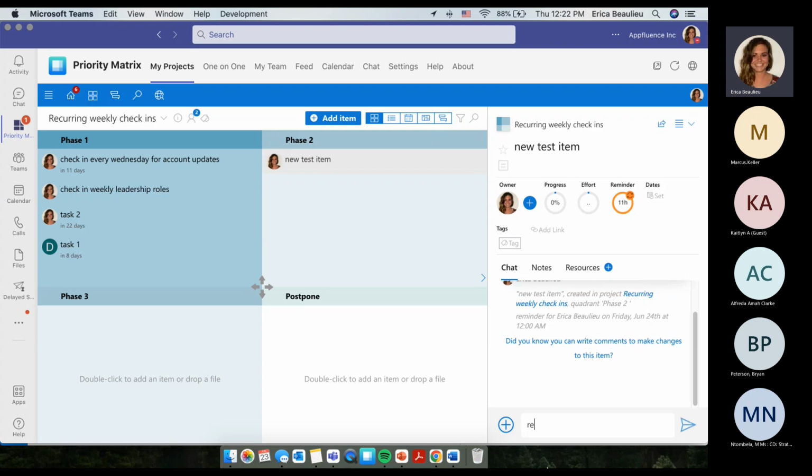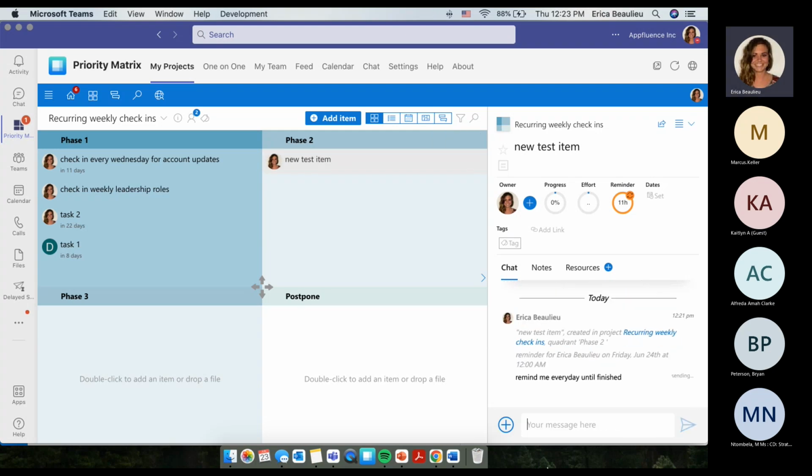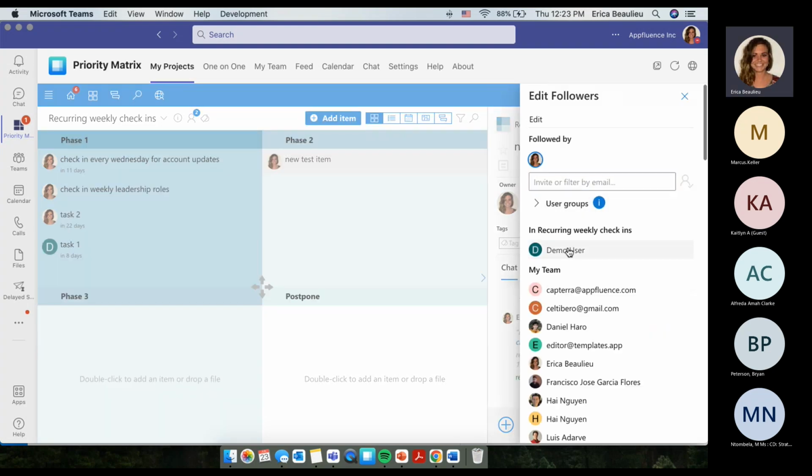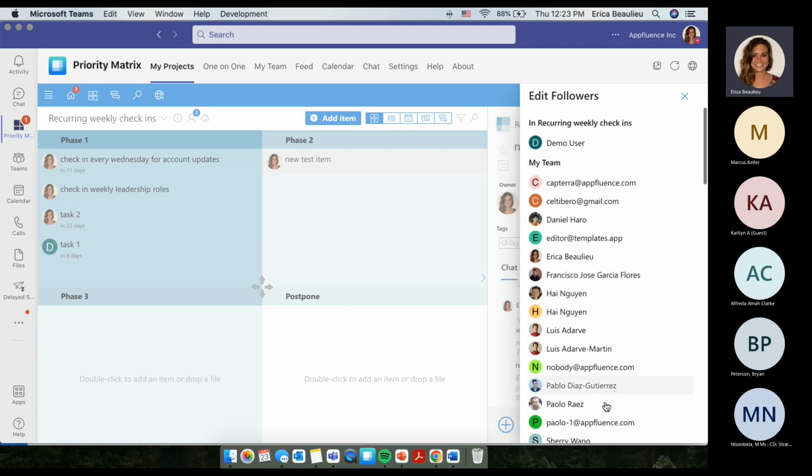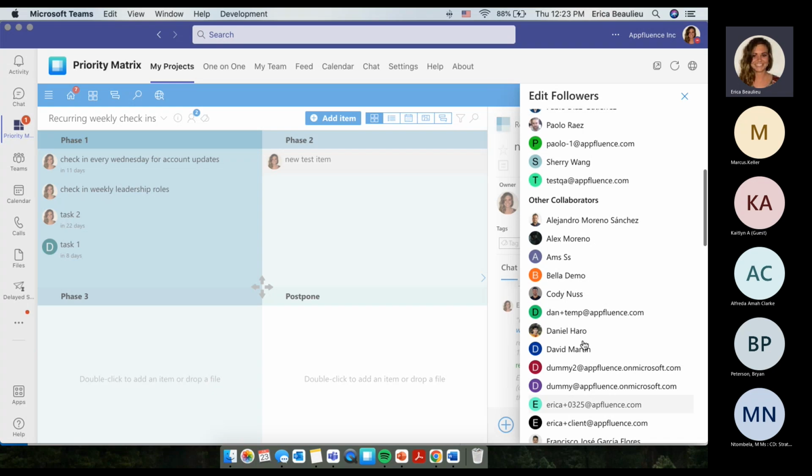Same goes for the reminders. So you could say, remind me every day until finished. Or alternatively, if I have more people on this item with me, we joke around about this here, that it's kind of annoying, but ultimately it's incredibly helpful if there's something that's really top of mind.